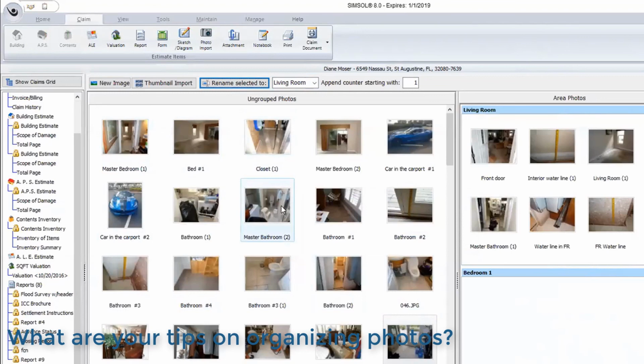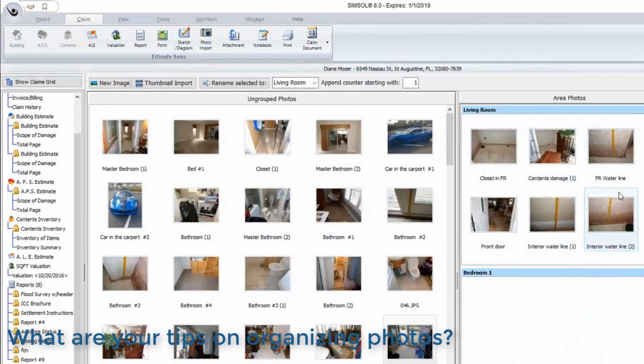What's new within Simsol is all the areas that you have defined will come up and show over here on the right-hand side, called area photos. So then I can rename these if I needed to, or reorder them by right-clicking and selecting all, and then I can sort alphabetically or sort by area. It's up to you. I can sort it alphabetically if you need to, and it'll put it right in that order. Another option is to have the 1, 2, 3, 4, 5, which I did in the ungroup photos, and then you can just move those on and they're already in order. Does that help? I'm sure it does.